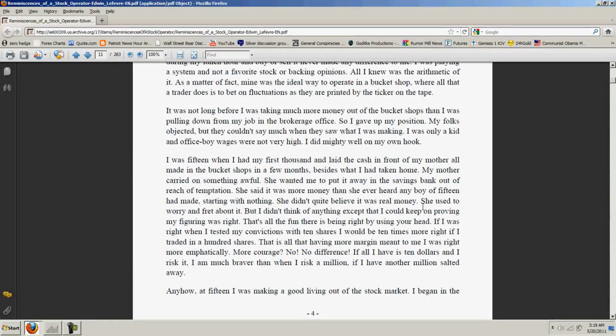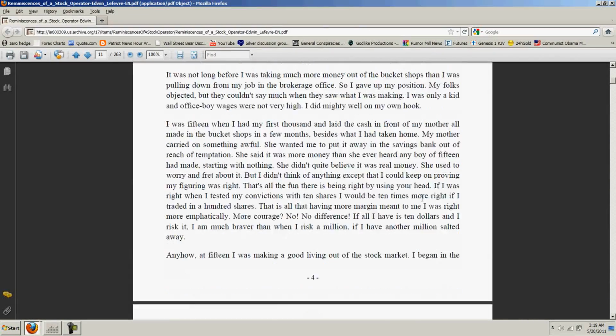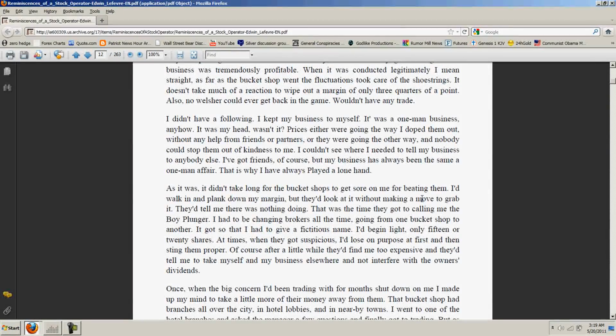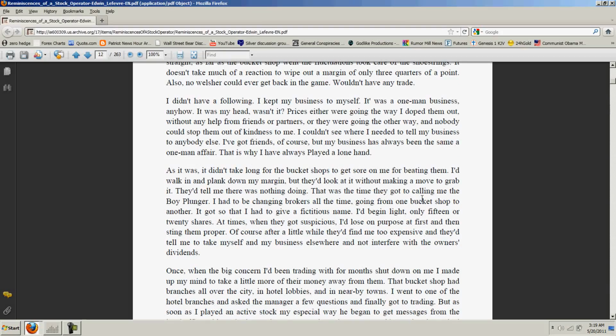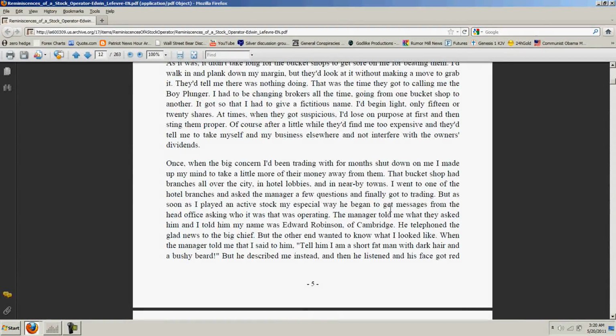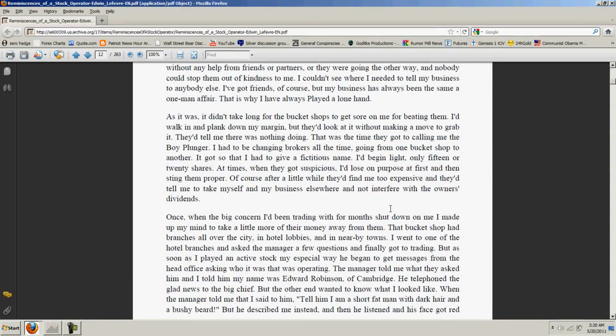And you can see here that eventually the bucket shops shut down on him, of course, because they're like a casino in Vegas. You can't beat them. The house always wins. You'll see that continuing on here, where the bucket shop shut down on him and he had to go to different cities and find different bucket shops, and then the legend of the boy plunger spread to all the bucket shops until he couldn't trade in any bucket shops anymore.